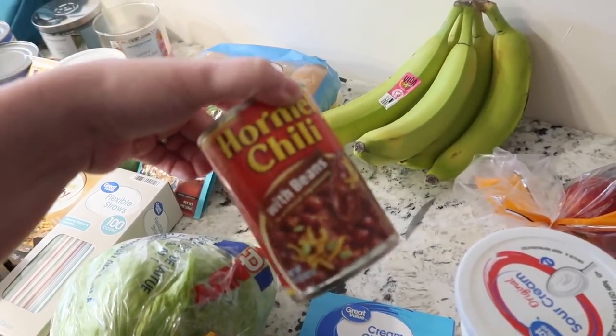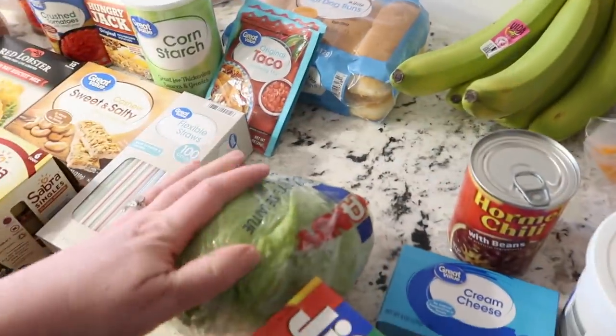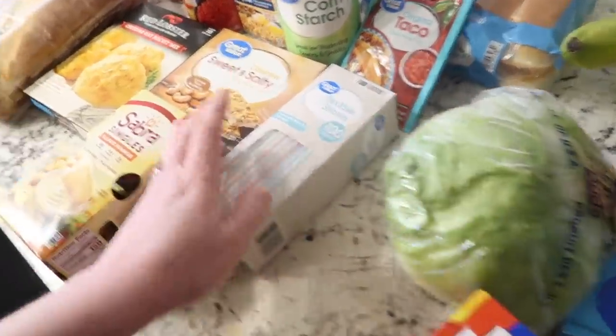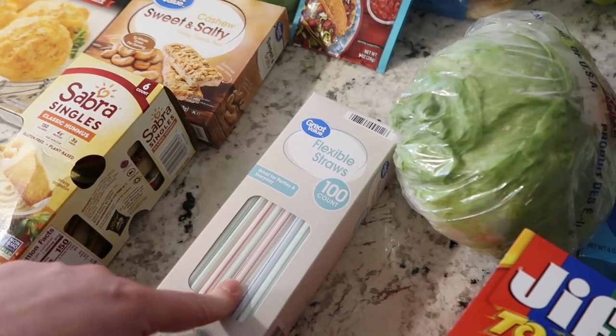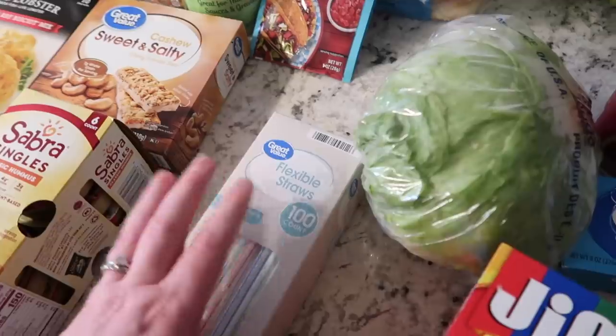When we have hot dogs, I thought we could have some chili with it. So this is the Hormel chili with beans. I got a head of lettuce just to have for the Crunchwrap Supremes or salads or anything else we may want. We needed some more straws. I do have tons of reusable ones, but occasionally we really need these, especially for Nate. He really likes to use a regular straw.